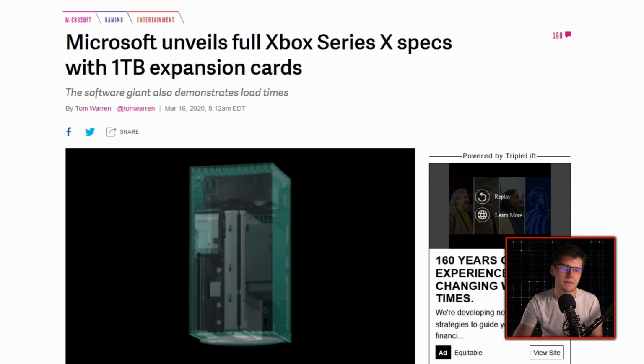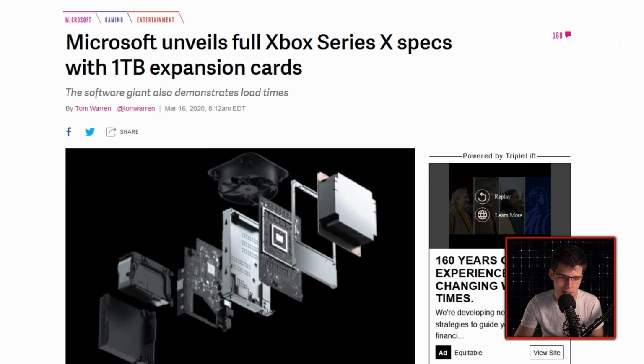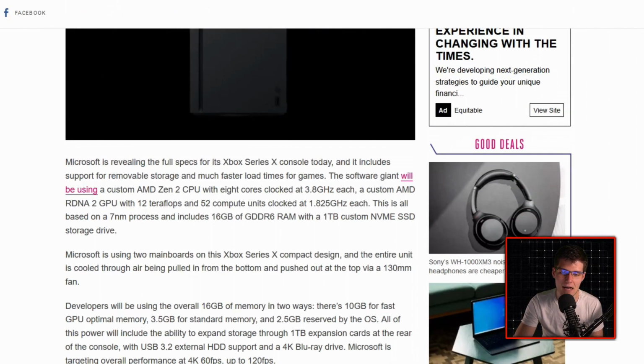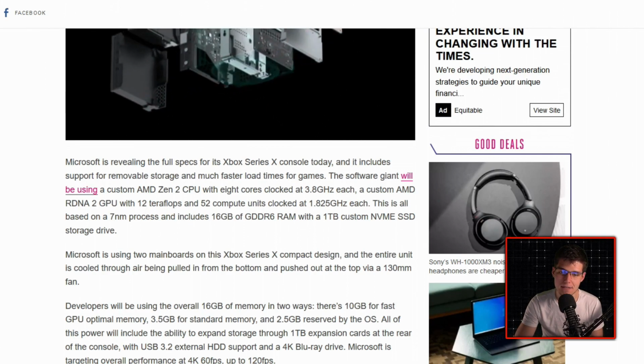First off, Microsoft unveils full Xbox Series X specs with 1TB expansion cards. Microsoft is revealing the full specs for its Xbox Series X console today, and it includes support for removable storage and much faster load times for games.